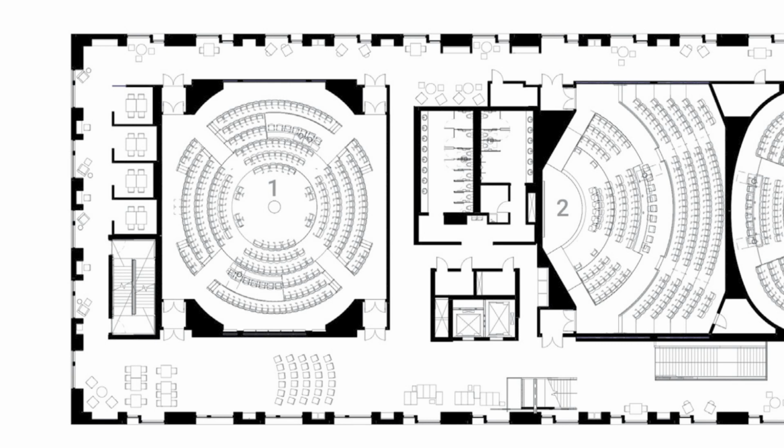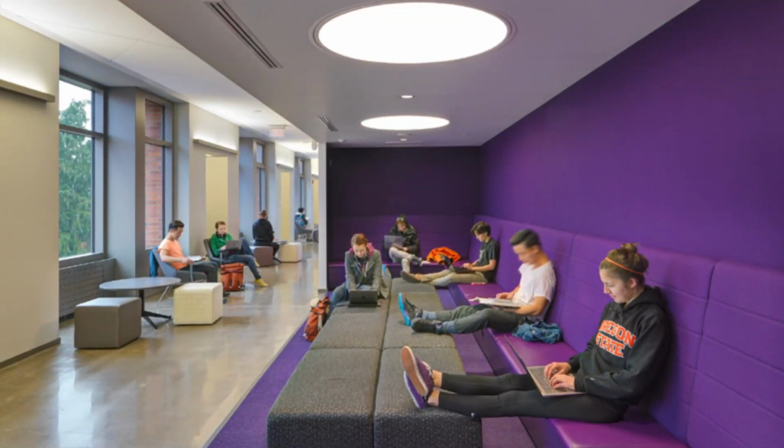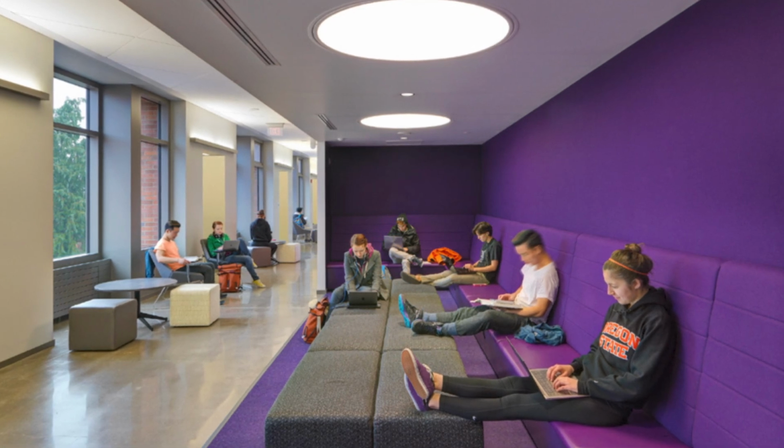So we wrapped the classrooms with a blanket, as we call it, of informal space. So you could leave in any direction and land in a smaller space where you could continue the conversation from class.